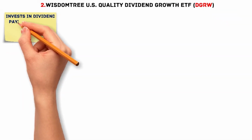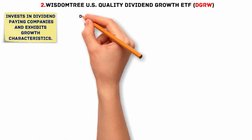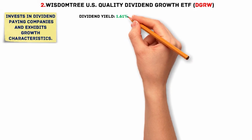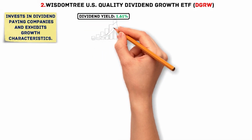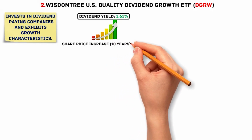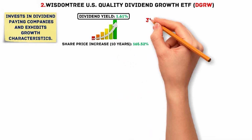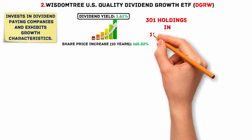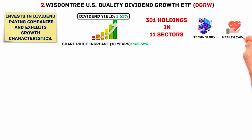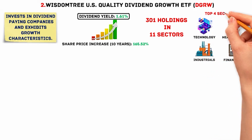This ETF invests in dividend-paying companies and exhibits growth characteristics. Although the dividend yield is relatively modest at 1.61%, the ETF has shown impressive growth, with a share price increase of 165.52% in the past 10 years, indicating a strong growth potential. This ETF comprises 301 holdings in 11 sectors, with technology, healthcare, industrials, and financials making up the top 4 sectors.